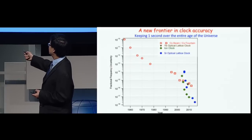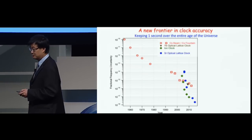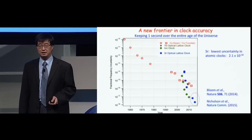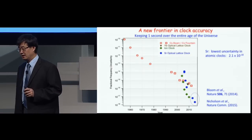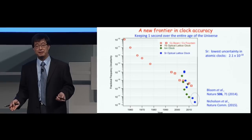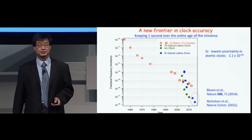And this is the optical technology, the single trapped ion, and the strontium atoms in our laboratory. And at the moment, we can achieve a level of performance of 2 times 10 to the minus 18. To just give you a quick sense of how good 2 times 10 to the minus 18 is, if you, again, use the universe's lifetime as an analogy, if we had that clock at the beginning of the Big Bang, it would not have lost a second till now that we are sitting here.